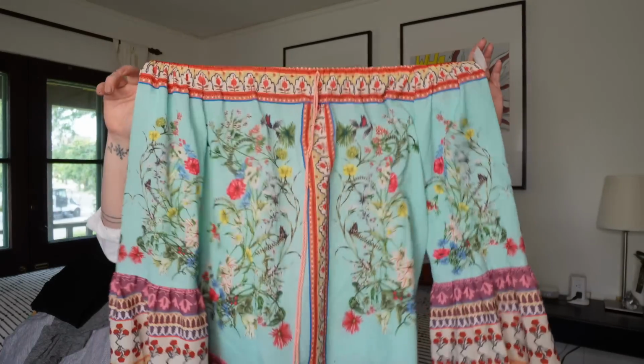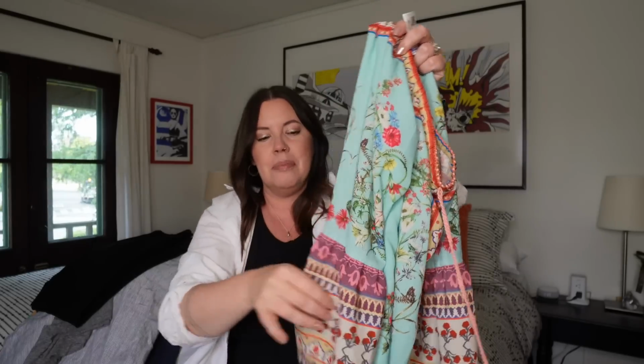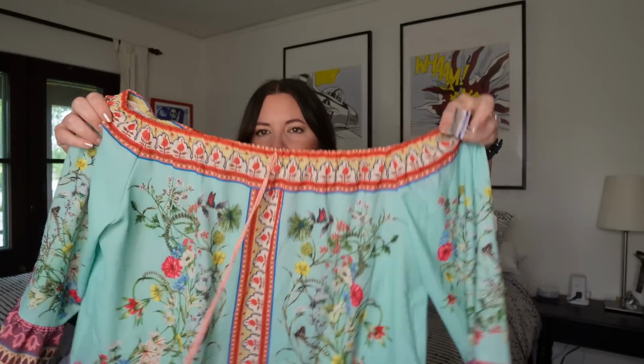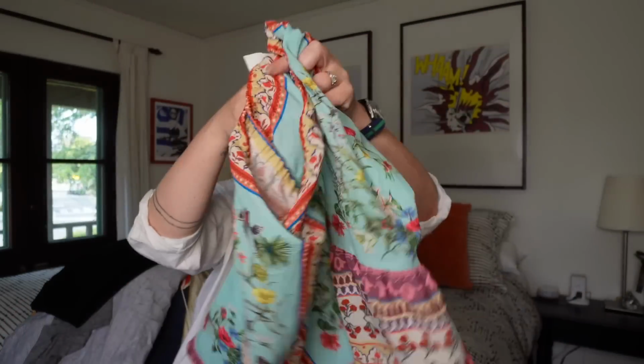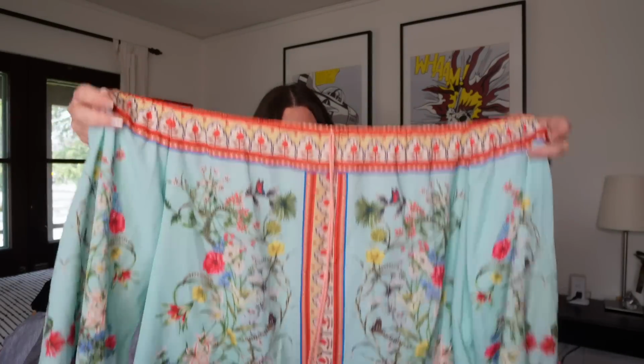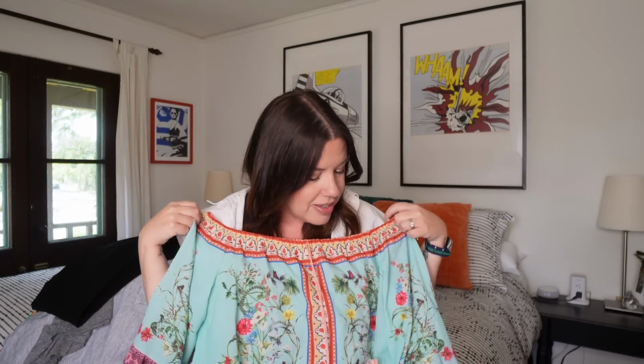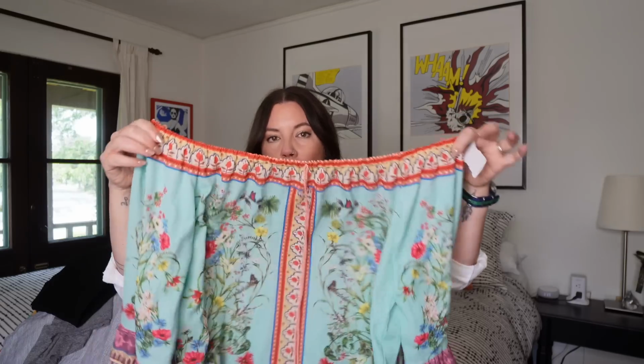Next up, another adorable little piece. This is a cute little scarf print off the shoulder blouse. It's got bell sleeves. I just love the colors on this one. This is a size large. It's got that cute little tie here, and then the neckline is elastic for that perfect fit. Great little find. I'll probably see $25 to $30 on this. And again, something that I think will go very quickly.